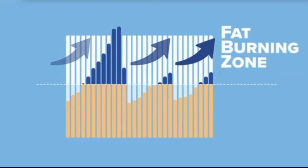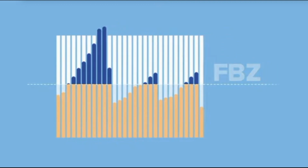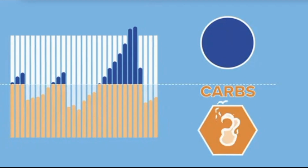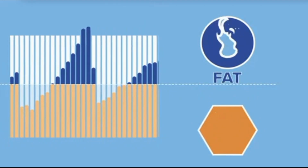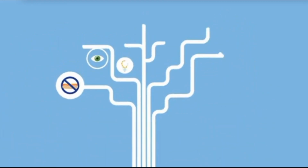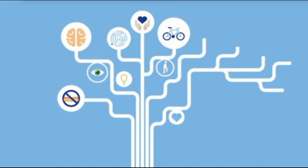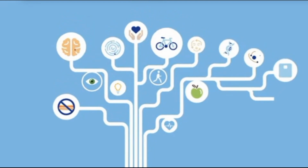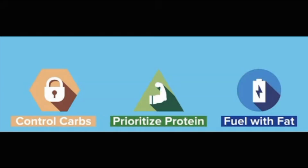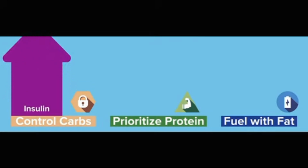The fat-burning zone, or FBZ, is the time when insulin is low and our bodies use stored fat, not glucose, as energy. People report a number of benefits from maximizing their time in the fat-burning zone, including reduced cravings for unhealthy foods, improved focus and concentration, more mental and physical energy, improved skin appearance, in addition to healthy weight and body composition. If you eat a pure carbohydrate source, insulin will spike up to 10 times and stay higher for up to maybe 4 hours, depending on the person.